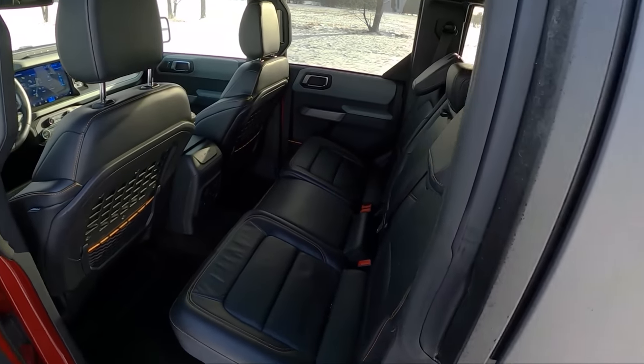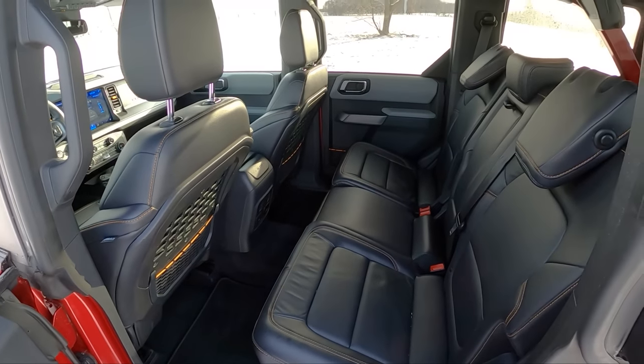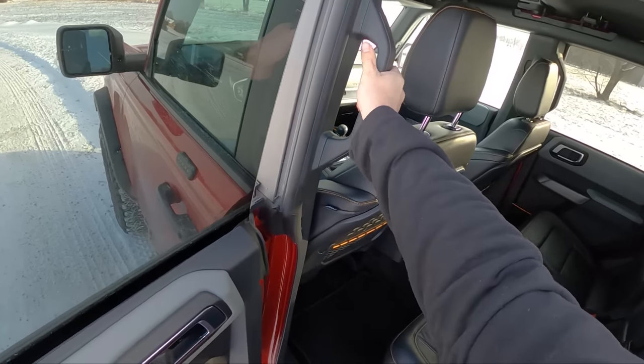Back seats, same story. They're tilted back at a little bit of a funny angle, but you get back here, it's pretty comfortable. You can raise these headrests up.